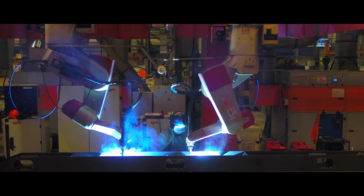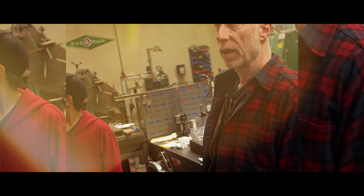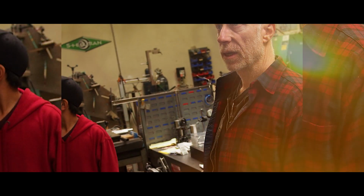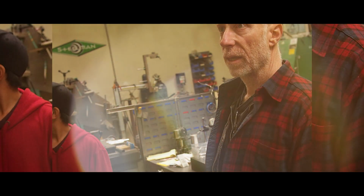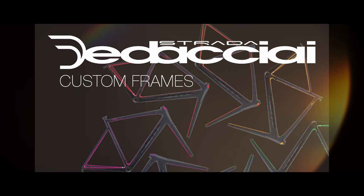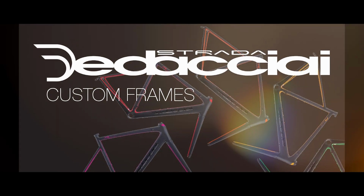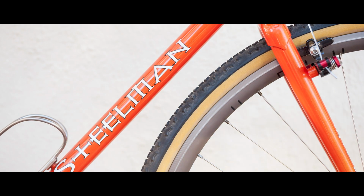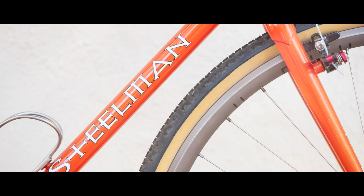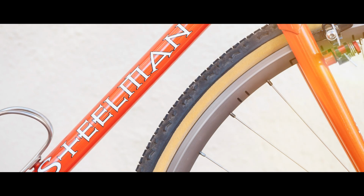The welds on Stillman bicycles were known to be exceptional, and Brent Stillman, the solitary builder at his company in Redwood City, California, was known to be exceptionally selective. He preferred steel manufactured by Dedacciai, an Italian company revered by Tour de France riders. The stiffness of that steel imbues a properly built bike with a rigid yet responsive feel akin to a finely tuned Ferrari.